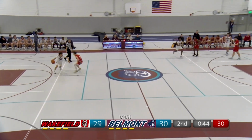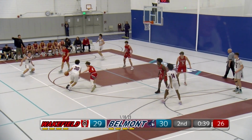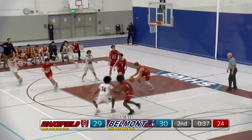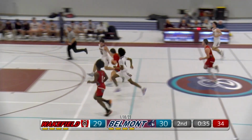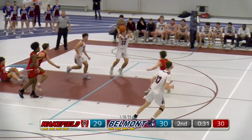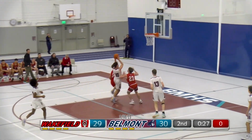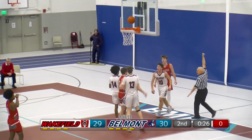Belmont hasn't scored in a couple minutes now, and they really need some momentum, I think, going into the second half. But they're not going to get it there as number 30, Damian Lilla, loses control of the ball. And good defense by Belmont there to reclaim the ball. Here's Colin Galloway driving up. And a foul on the play.